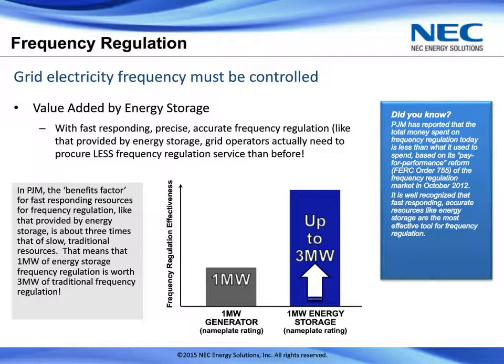So what are the additional values added by energy storage? Well, with fast responding, precise resources like energy storage, grid operators actually need less of this resource than before to do the same amount of work. So in PJM, we have something called the benefits factor for fast responding resources, like that provided by energy storage. In PJM, that benefits factor is up to 3x.